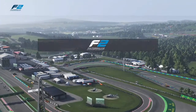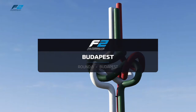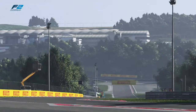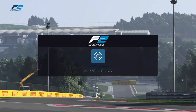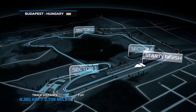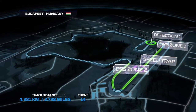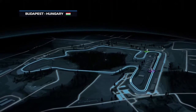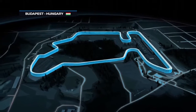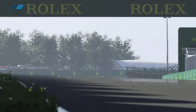We're just 18 kilometers from the city of Budapest here in Hungary, where today's Formula 2 race is about to start. Hold on to your hats. This should be something special. The Hungaroring is located 12 miles northeast of the capital, Budapest. It's 2.7 miles long, featuring 14 corners, and it's got a reputation for making overtaking difficult. Nevertheless, there's a history of some truly exceptional races here. Let's hope that our Formula 2 drivers can serve up some more of that today.